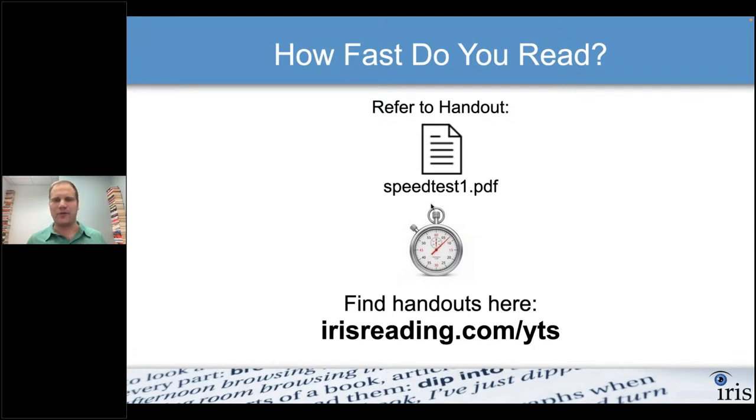Let me give you some basic instructions. All we're gonna do is just read the way you normally would. Don't try to go faster than usual. Don't go slower than usual. Just read for good comprehension at your normal reading rate. And we're only going to read for 1 minute to begin with. So just read at whatever speed feels comfortable, the way you normally would. And I'll stop you after a minute.